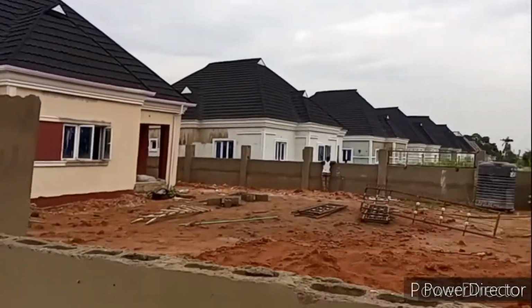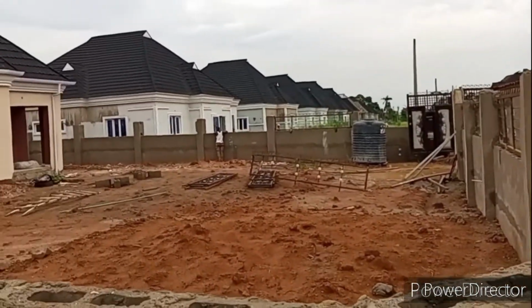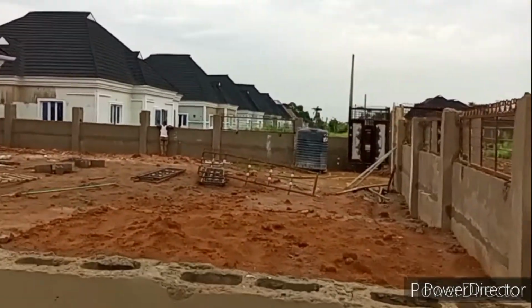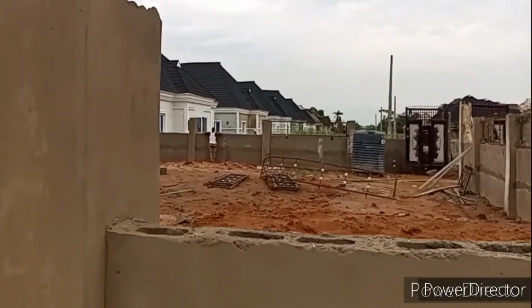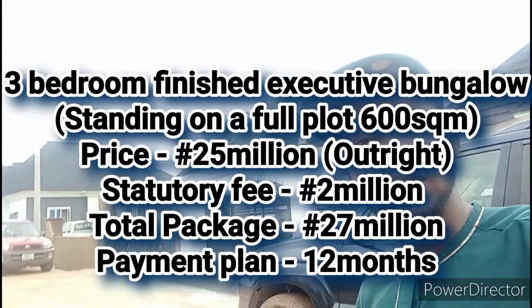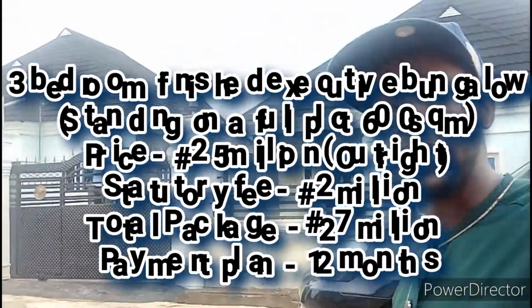If you're interested in the 3-bedroom executive, that's the one standing on 600 square meter. If you need more space, more parking space, or more extra space to build another structure you want, that one sells for 25 million naira plus the statutory fee, making it 27 million naira. The statutory fee is actually 2 million, which includes the survey, deed of assignment, legal documentation, and the developmental levy. So the total package for the 3-bedroom executive is 27 million naira.